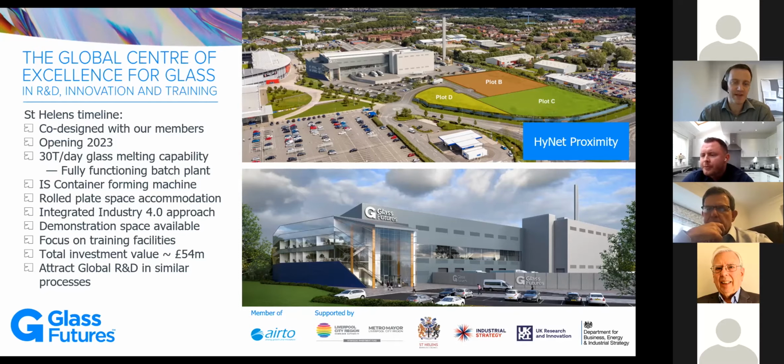And what we want to create here is a state-of-the-art, fully flexible pilot facility that certainly in the first phase can produce up to 30 tonnes per day, but that has space to expand, hopefully to build a second pilot line in the future as well. This facility is still in the design phase.